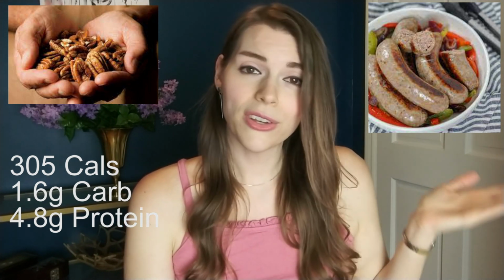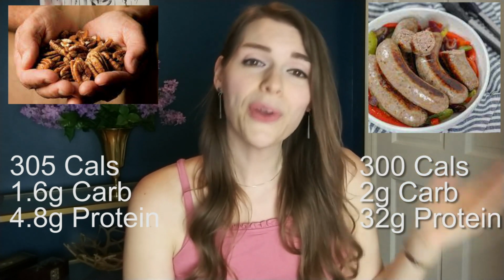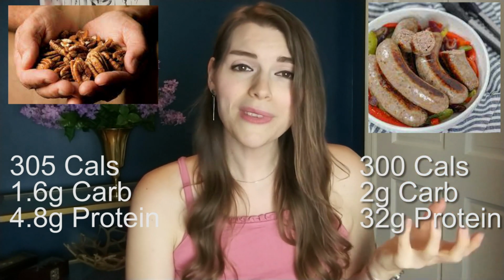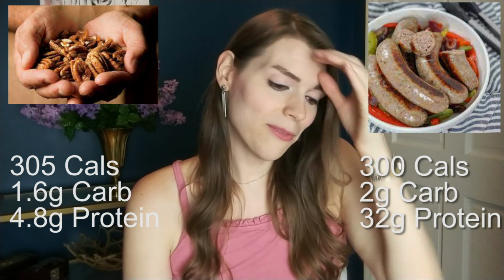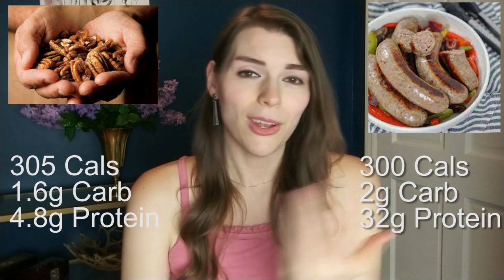That's because turkey sausages are 300 calories, 2 grams of carbs, and 32 grams of protein. These are a protein bomb. That's where those calories are coming from. And the pecans are all fat and fiber. So, you know, you've got to make your choices.